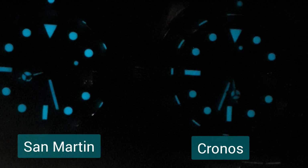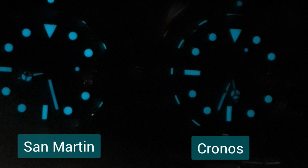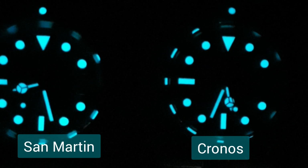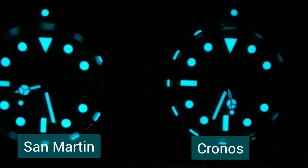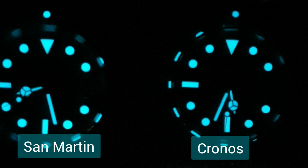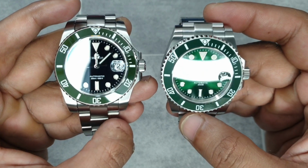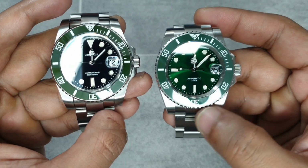When we do hit it with a UV lamp, you'll see that that difference becomes less noticeable. However, I do feel that the San Martin dial does use slightly better lume on the hour markers and the hands than the one on the Cronos. Now the next visual difference which you see is when we look at the actual bezel itself.